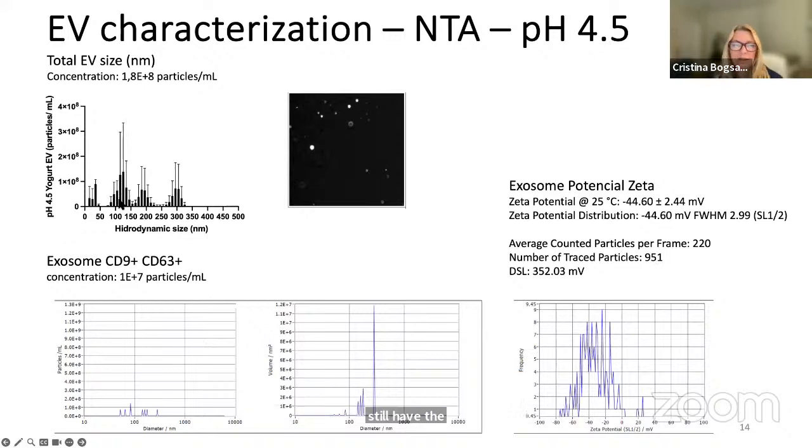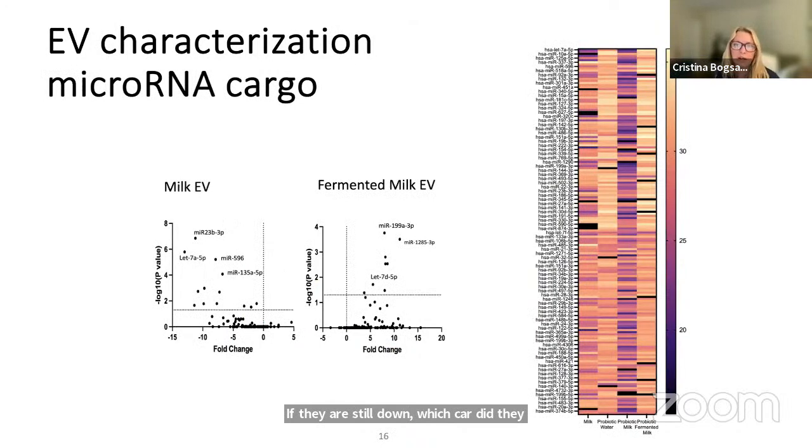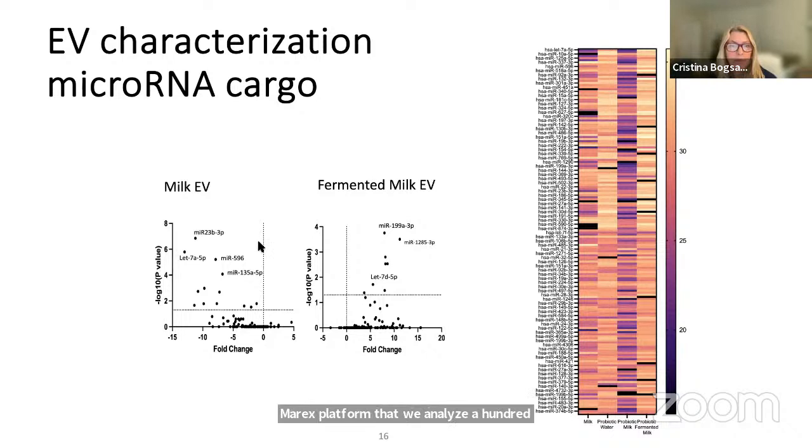We have the milk extracellular vesicle and two other particles of different sizes. So what we saw is that the milk extracellular vesicles decrease from 10 to 11 to 10 to 8 nanoparticles per ml, but they are still there. If they are still there, which cargo do they have? So we analyzed the microRNA cargo through the Myrexis platform, analyzing 196 different microRNAs.